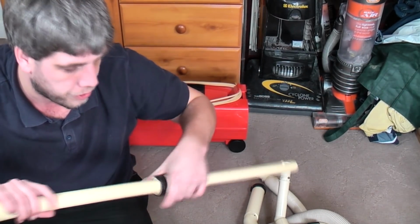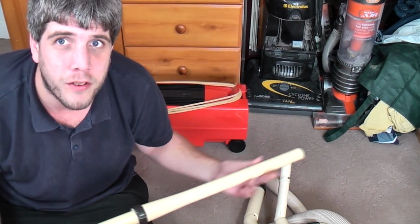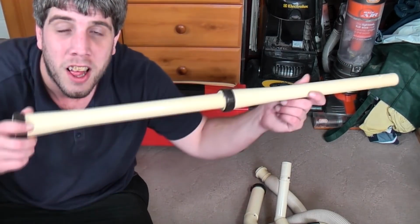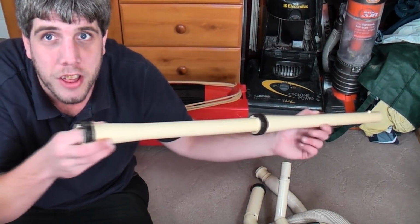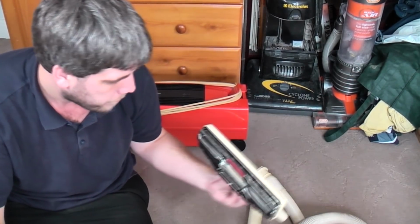It's amazing how strong these are. Yes, they're only plastic, but obviously Hoover went really bad with their plastic ones, to the point they've been flipping awful. These are okay because they're really thick plastic. They don't really bend that much at all.